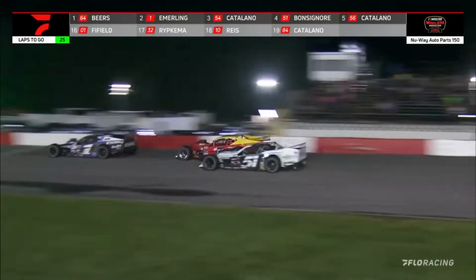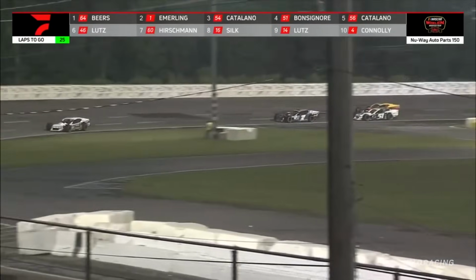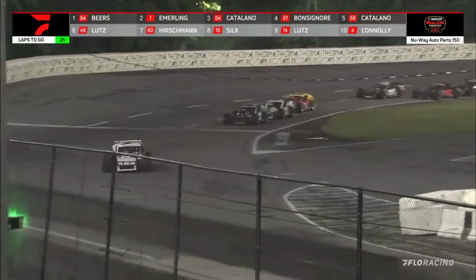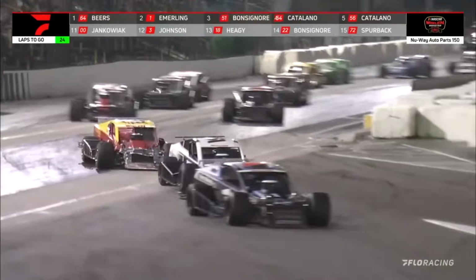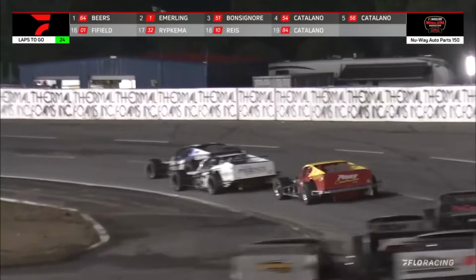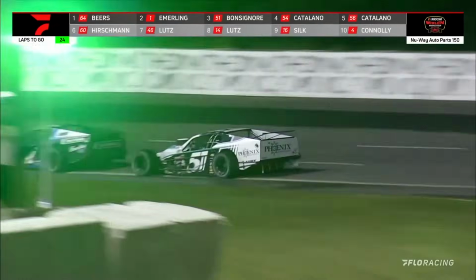Justin Bonsignore working his magic down underneath Tommy Catalano. Big tap to the back bumper lets him know he's there. Bonsignore is coming. He's in the 3rd position. That bumps Tommy Catalano back to 4th. The outside lane restart for Catalano. The lack of power steering is starting to show its head here as we get to the late stages. He's now back to 4th.